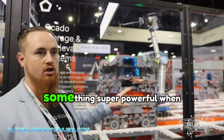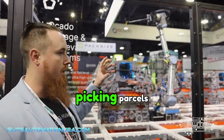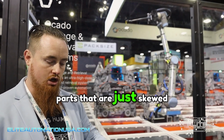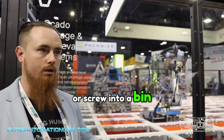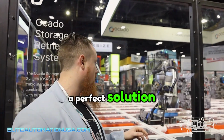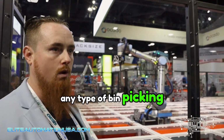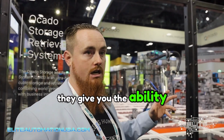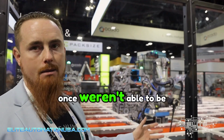Bin picking has turned into something that's super powerful when it comes to picking parcels or picking up parts that are just skewed or just thrown into a bin with no organization. This type of solution is a perfect solution for any type of bin picking where things are just kind of thrown in, a lot of automotive and things like that. That gives you the ability to automate a lot of things that once weren't able to be automated.